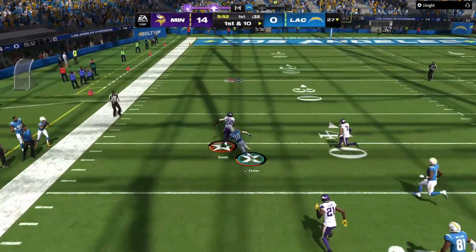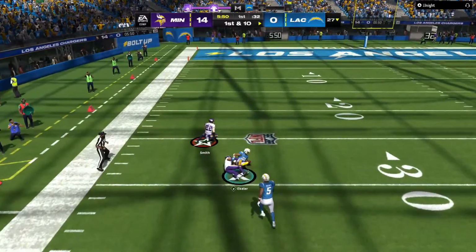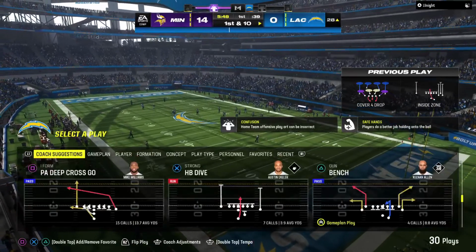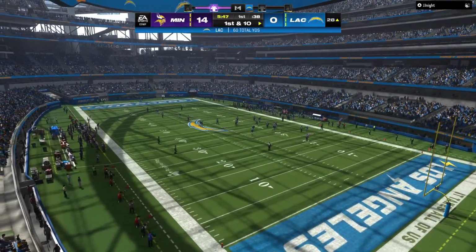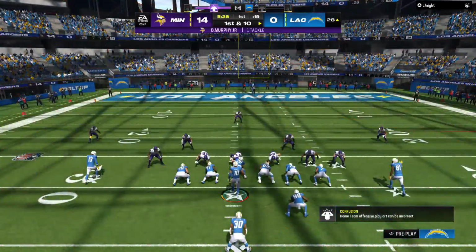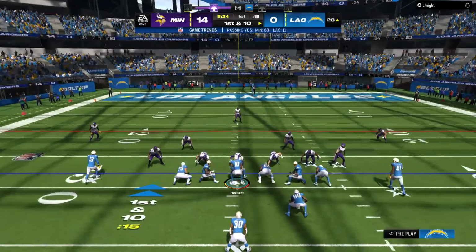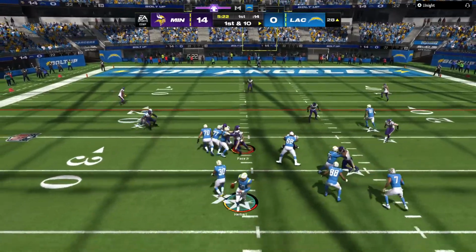There he goes, left side. And he takes it all the way down to the 28-yard line. 49 yards rushing for him now in his first 2 carries of the ball game. So now the big play has him all the way inside the 30, 1st and 10.